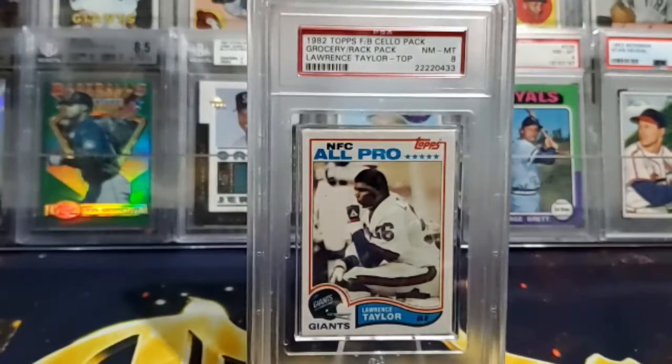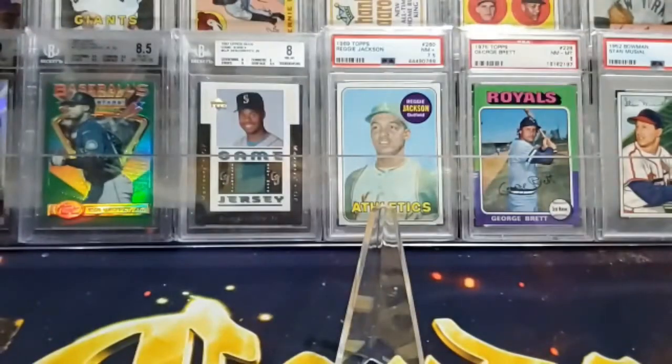It presents really nicely. Usually these aren't the nicest because the first card gets all the wear and tear, but this one looks really nice, so I'm really excited about this card. All right, or this pack, I guess, with the card in it.